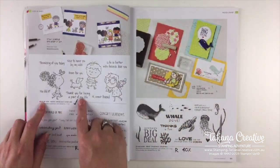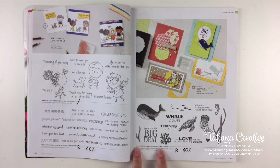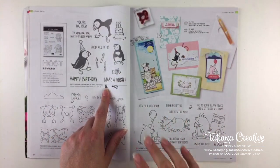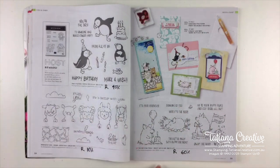By My Side is carrying over. However, One Happy Family is retiring and will be 40% off. Whale Done is retiring and will have 40% off. Party Puffins. I've done quite a few projects with this one. It's quite cute. It will have 40% off. Peekaboo Farm retires at 10% off.